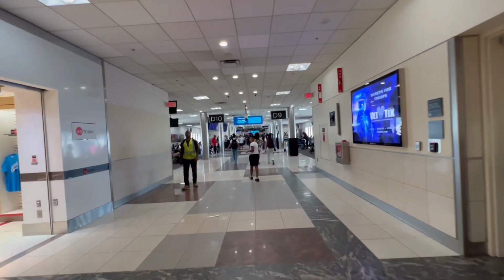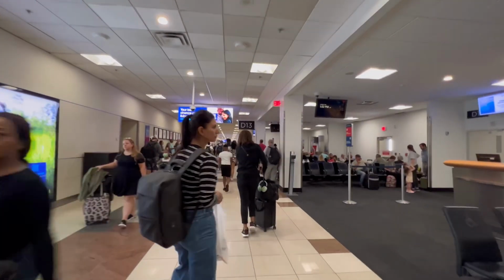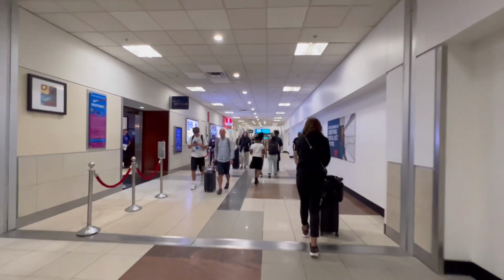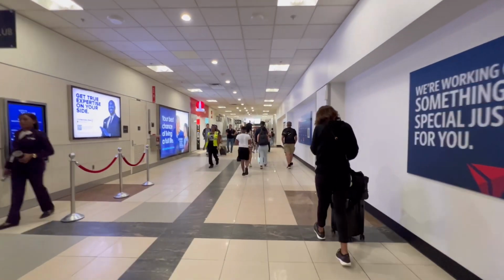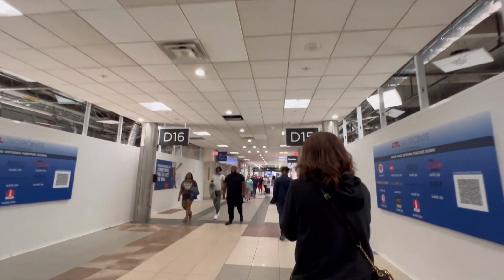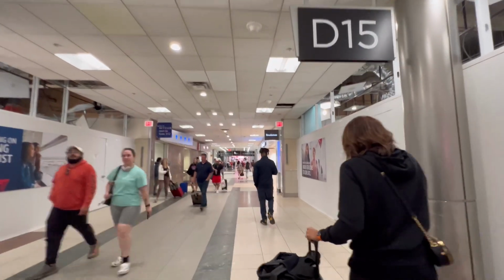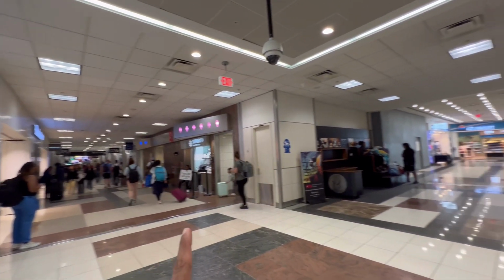You can easily spend your day walking around and exploring, passing by the D13 and D11 gates, passing by the Delta Sky Club. Now our plan is to come back here and show you guys a proper tour of the D gates in Atlanta. Look at the cool Coca-Cola vending machine area. Look at all the different concourses. Again, there are maybe 7 different terminals, A, B, C, D, E, F, and T. From the D16 all the way to, I think, D1 and 2 gates.